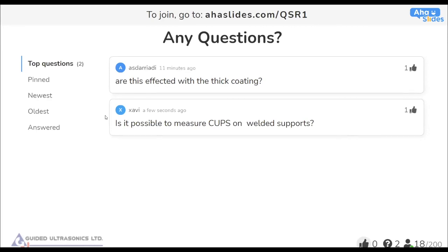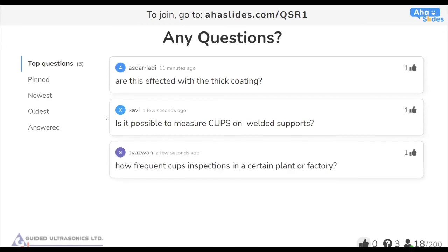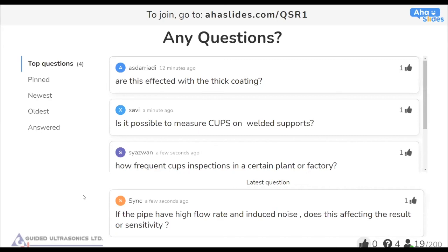If you have any pipes, which is common, you can find some pipes with thick paint. Then you would focus on some surface preparation at the location of the transducers only. So you don't, for example, remove the coating of the entire pipe. You just focus on where the transducers will be running over.